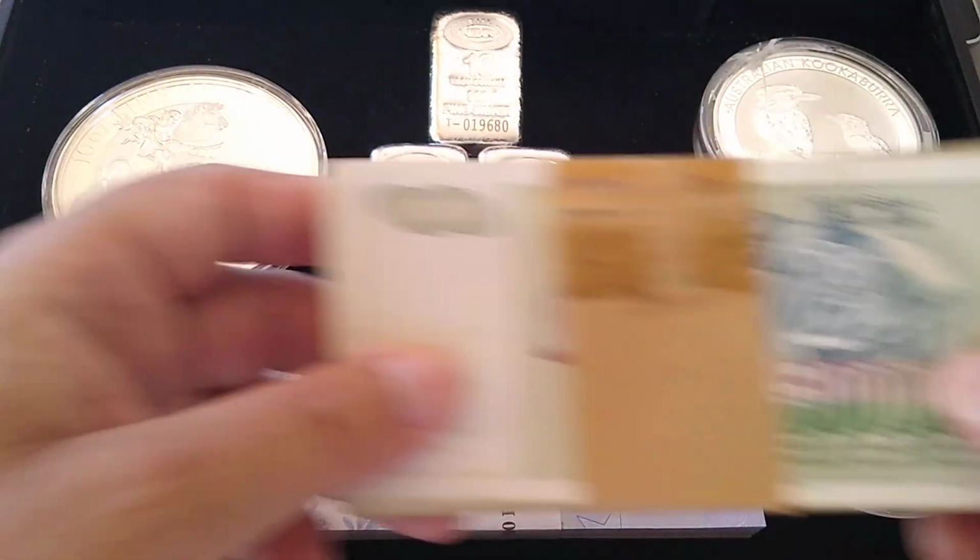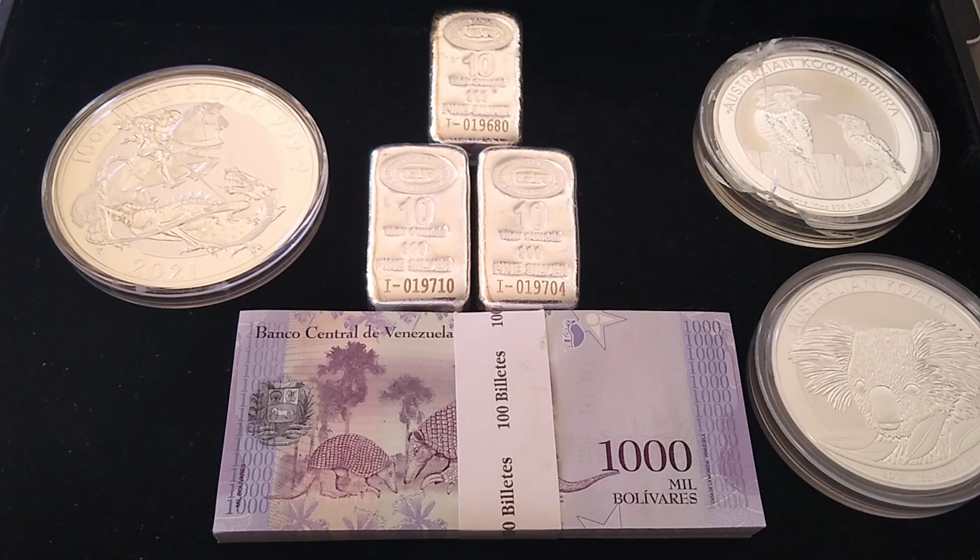So make sure you're putting your money up not in money that's paper, but money that's backed by a precious metal. I really appreciate y'all. But once again, look at that Venezuela situation and make sure you're not falling by the wayside.